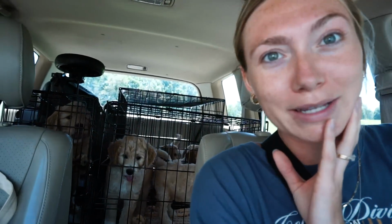I've got all 8 pups in the back. We're ready to go. And I'll catch up with you guys once we get there, because I really just need to focus on getting there and arriving safely and trying to keep them from screaming and trying to stay hot. So I'll catch up with you guys once we get there.